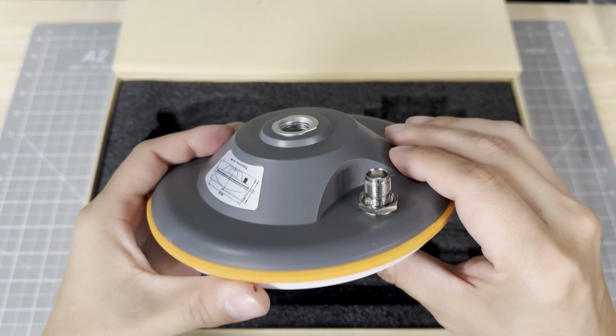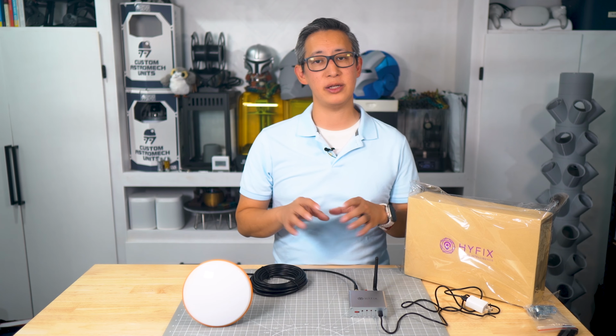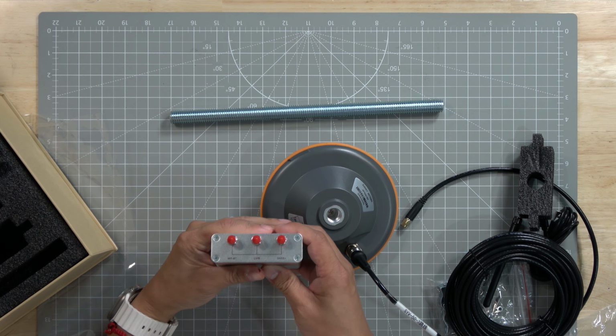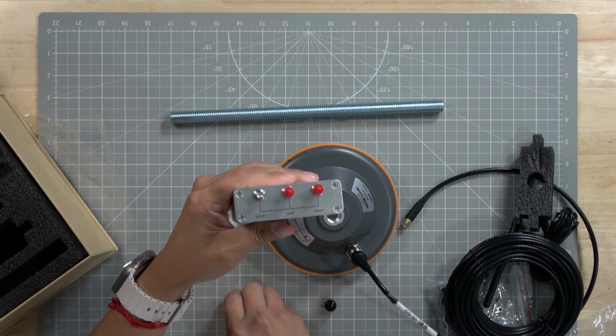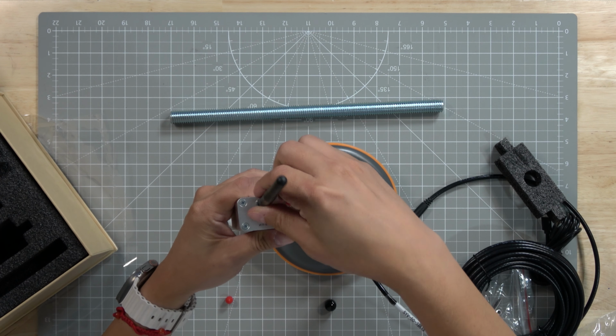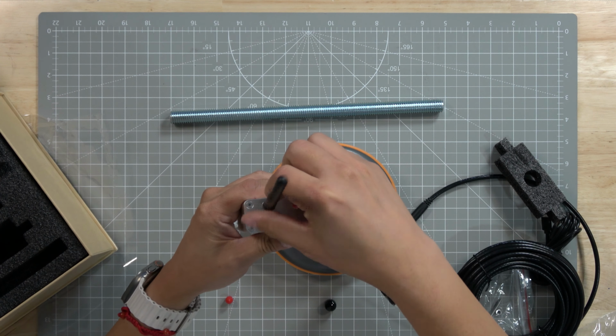Now, when it comes to assembly, setting up these miners is relatively straightforward, and it requires you to connect everything to the base station itself. Now, starting with the base station, you'll first need to remove the red cap from the Wi-Fi BT connector and attach the smaller antenna to the base station. And then once that's done, next is setting up the antenna itself.